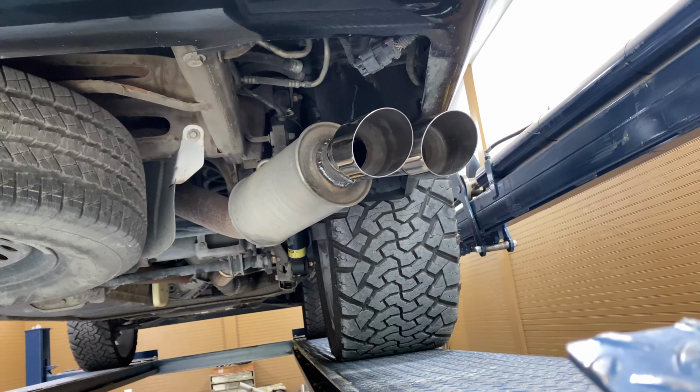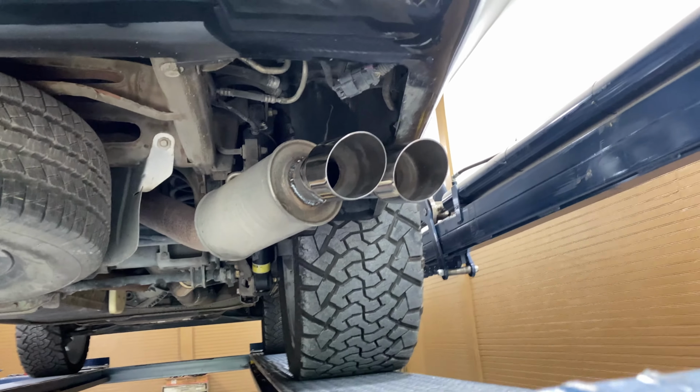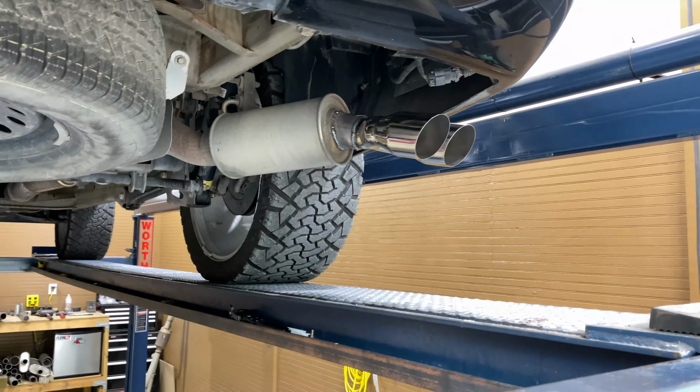He wanted that look. He likes that look. So we said, we got you. We'll hook you up. And that's what we did for him. As you guys can see right there, he's got that dual tip out the back, and the Flow FX right there.